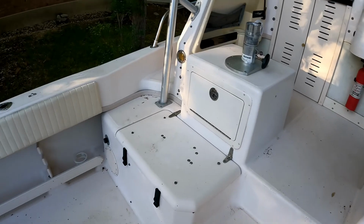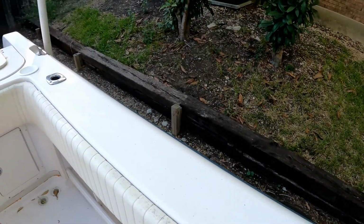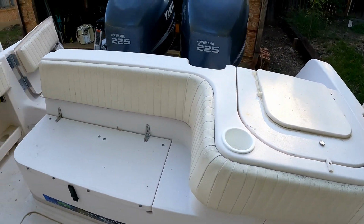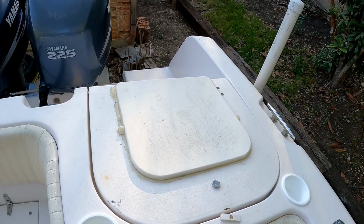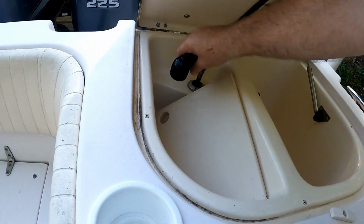All right, let's swing around. Of course, we got rod holders there, there, a lot of cup holders. All right, so let's come over here. What we got here? You see a cutting board, so there's a bait prep station right there. Open that guy up. We've got a hose.